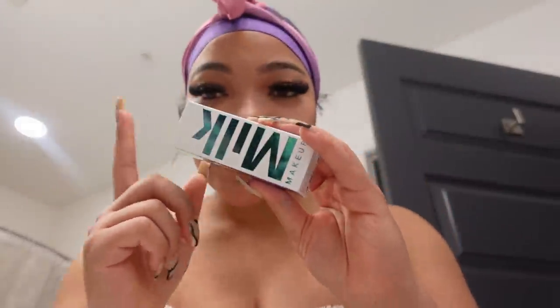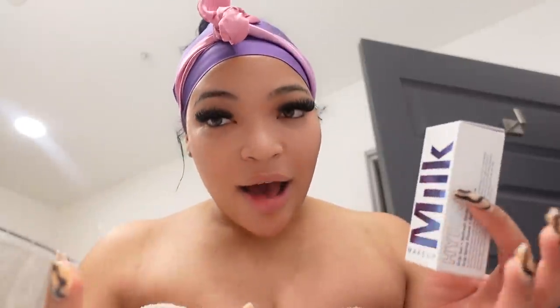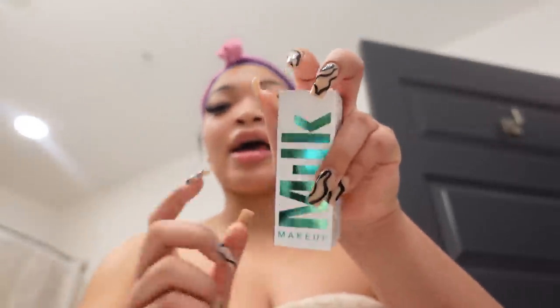Y'all, I have this. It's my second bottle. I love how, because I have a matte face, this actually brings it out, like my makeup at the end of the day, and allows the makeup to stick. And sometimes when I sleep in my makeup, don't sleep in your makeup, my makeup still be popping, so I had a re-up on this. And then I also had a re-up on the Laura Mercier banana powder.